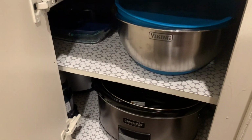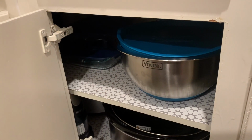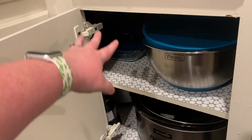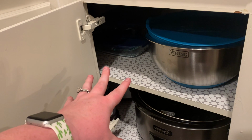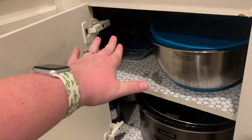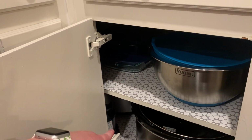This one was a little bit of a pain, again, because we have that big empty space back here. One of the things that I really want to do is make sure that there was nothing small back here that we always have to access. So switching that up was really awesome. These are my Pyrex dishes. We really don't use those very often, but they're going to be a little bit more easy to access.